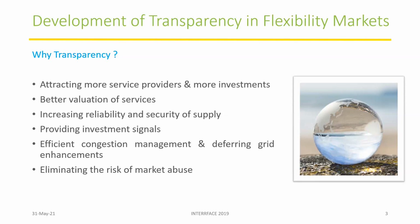Moreover, development of flexibility markets will also help grid operators to manage congestions more efficiently in the system. This will bring the opportunity to eliminate some of the grid investments and will result in a lot of savings. The last thing I want to mention is the elimination of information asymmetry by providing the same level of information to all market participants. This will reduce the risk of market abuse in the flexibility markets and will further encourage the development in the market.